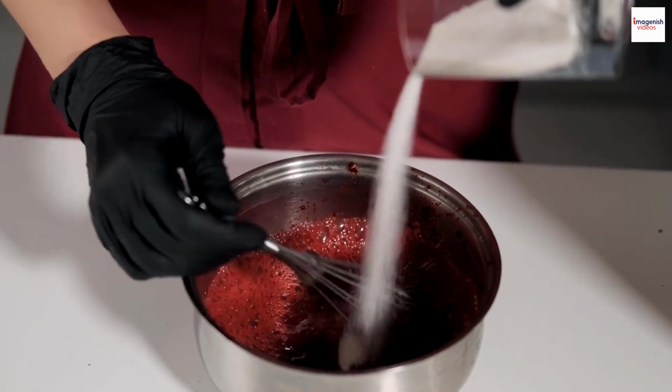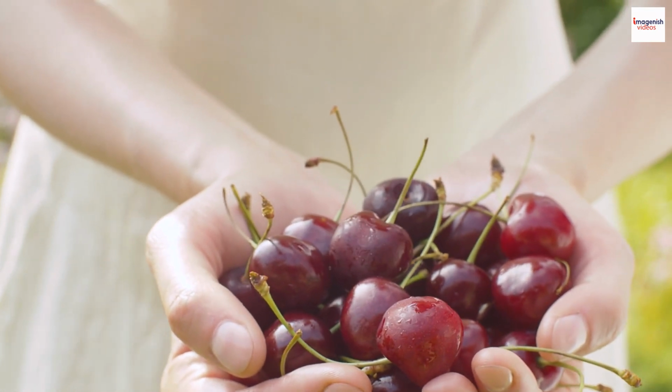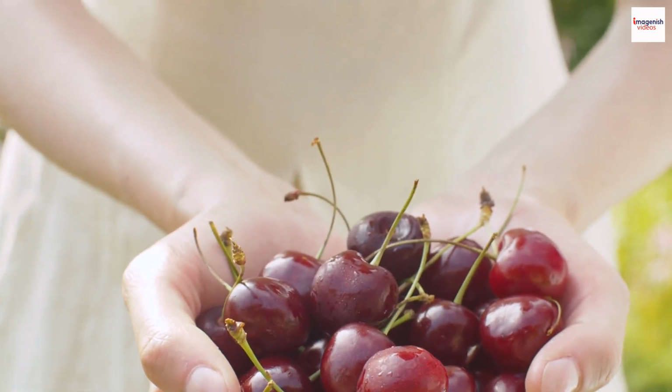Creating the perfect batch of Visinada is an art form. Producers often engage in the meticulous process of blending different cherry varieties to achieve a harmonious balance of flavors. It's a skill that requires a keen palate and a deep understanding of the characteristics of each cherry type.